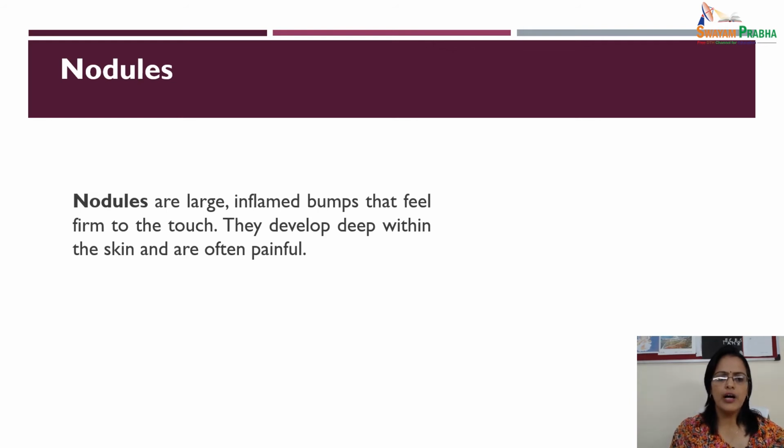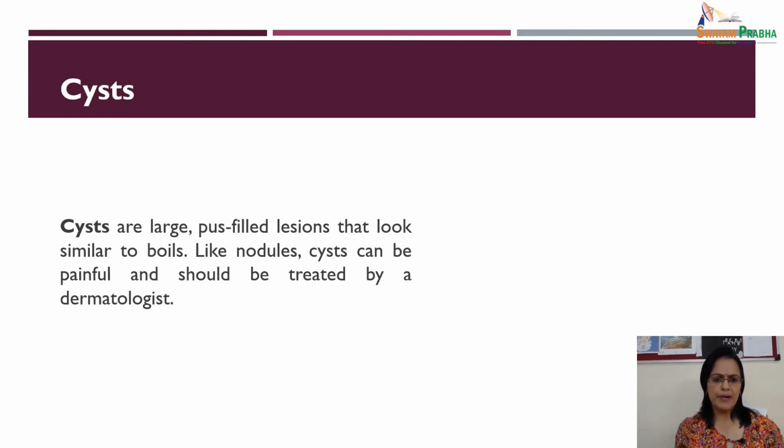Nodules are large inflamed bumps that feel firm to the touch, and sometimes they are also painful. They develop deep within the skin. Nodules should be treated by a dermatologist. It is a little more severe condition. Over-the-counter treatment may not be powerful enough to clear them up, but prescription drugs are effective in the treatment of nodules. Cysts are large pus-filled lesions that look similar to boils. Like nodules, cysts can be painful and should be treated by dermatologists, and people who develop nodules and cysts are usually considered to have a more severe form of acne.